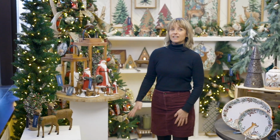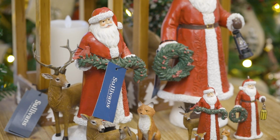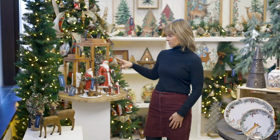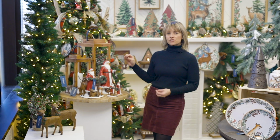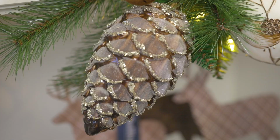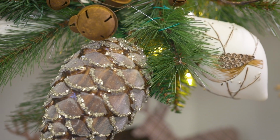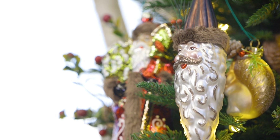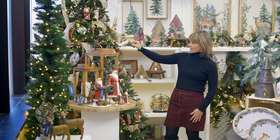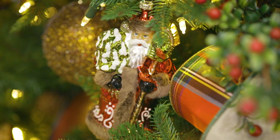They're traditional Santa figures, but also with the woodland animals around, and then some without. These are great size, and again, very traditional, but a little bit more modern, a little bit more clean. The ornaments in Cabin Christmas feature exclusive patterns on metal, as well as glass and other resin figures and traditional icons like deer and Santa.